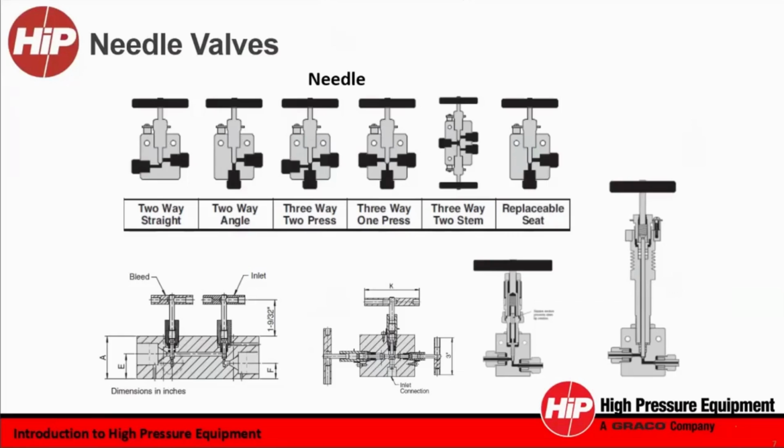The three-way two-stem valve has a single inlet on the left side of the body and 2 outlets on the right side of the body. Each outlet is controlled by its own individual stem. The replaceable seat pattern allows you to remove the valve seat when worn.